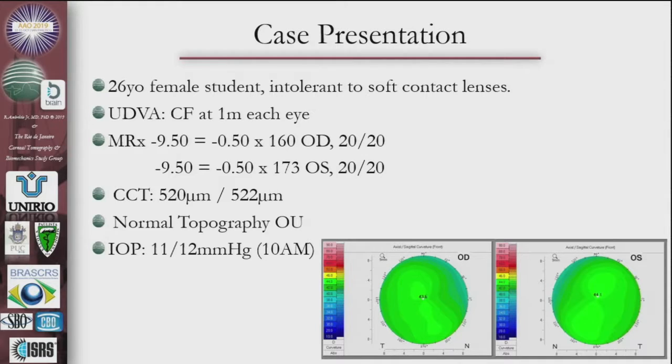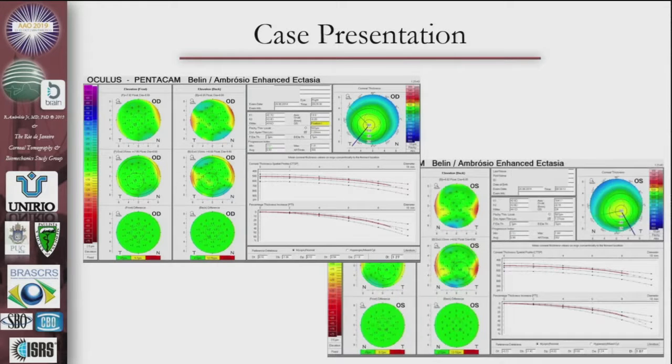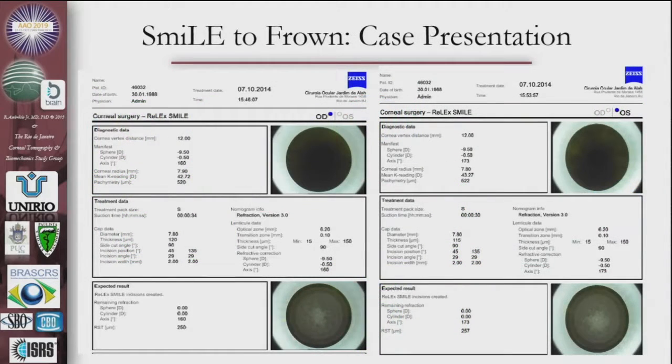This is a patient who comes with fairly high myopia, asking for laser vision correction, and topography is normal. Central corneal thickness is a little bit towards the thin side, but even though we had a Pentacam with a D and an ARTmax that were kind of borderline, our ARTmax was actually very low, we decided that SMILE would be fine for this patient.